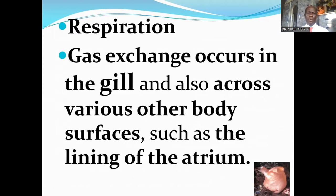Respiration. Gas exchange occurs in the gill and also across various other body surfaces, such as the lining of the atrium. So the Euchordates usually respire through the gills, but they can also respire through other surfaces, such as the lining of the atrium.